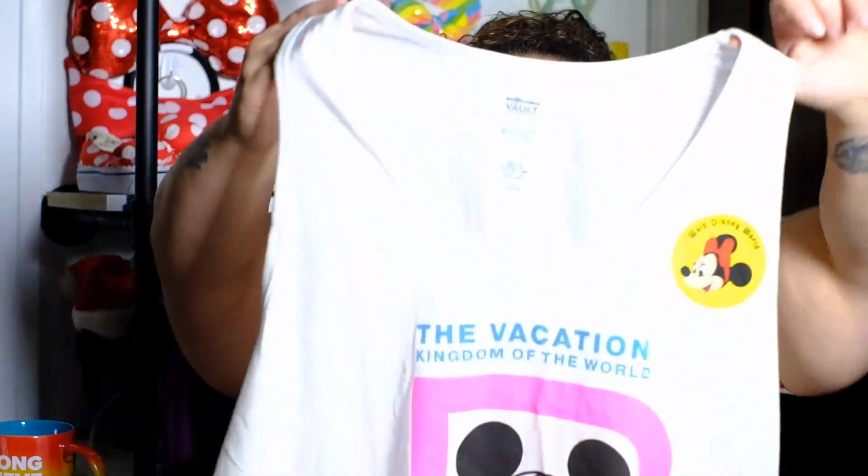And it just makes me think of the Mickey Mouse Club, Disney World back in the day. I just think it's like a nice vintage design. Not sure that I'll actually wear white to the park, but it's cute, right?